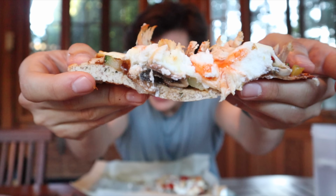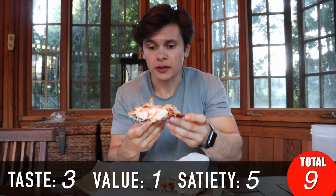This thing came out to $5.99 per pack, whereas my pitas came out to 88 cents per pack. I get 5 of them. So is this worth it? I think totally not. It's very expensive. Take a look at that. Very cakey, as you can see. But it holds everything pretty well. There's a lot of toppings on this.